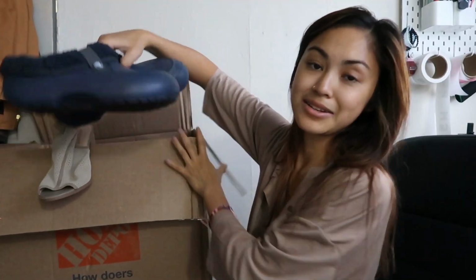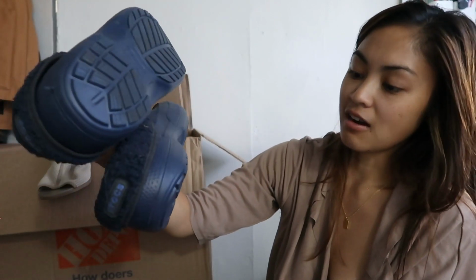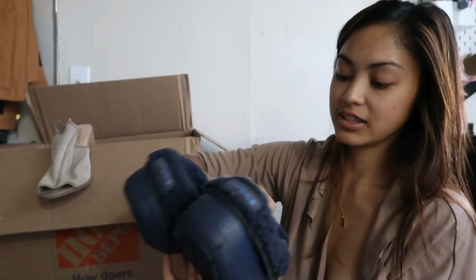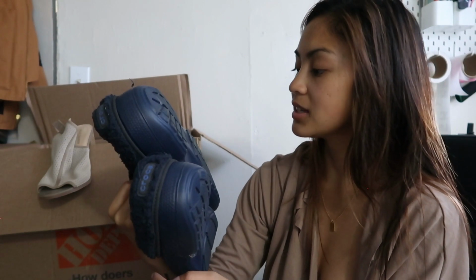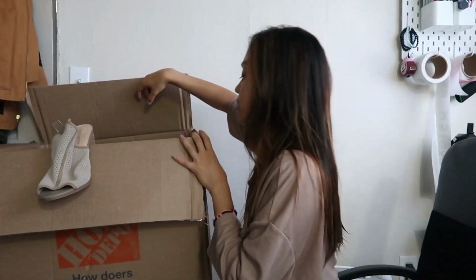Okay, I'm just gonna get these out of the way. They're a pair of Crocs, and they're the fuzzy kind inside, which I don't feel comfortable with. These are a size men's 9 or women's 11. I don't know what I'm gonna do with those.